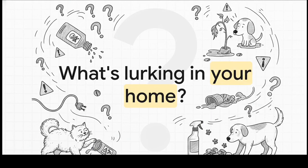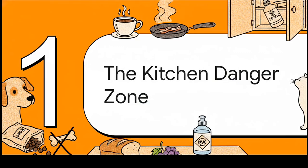Think of this as a guided tour. We're going to go room by room, and I'll point out the biggest threats so you can turn your home into a true fortress of safety for your best friend. All right, let's kick things off right in the heart of the home, the kitchen. I mean, it smells amazing in here. There's always a chance of a dropped scrap, but it's also probably the number one spot for accidental poisonings.